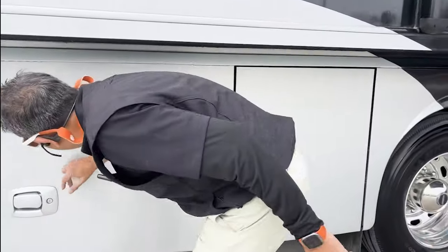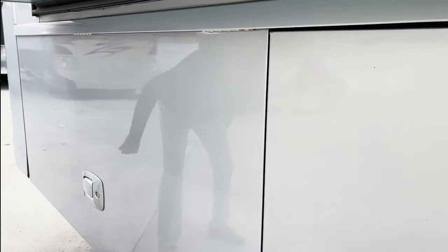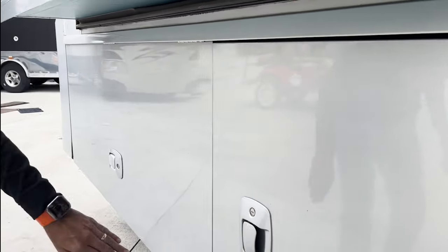Got a few little, no, that's not a road rug chip. Well, it'll come out on a buff. It's a little black, like road tar stuff. It'll come out on a buff. Maybe this is one little, no, scratch. Man, this thing is in really good shape.